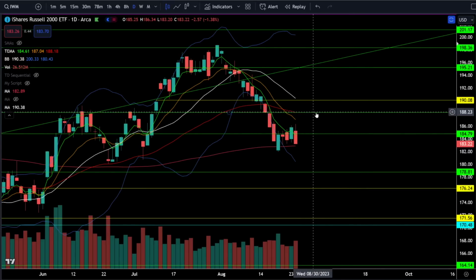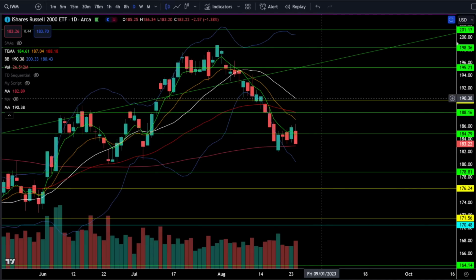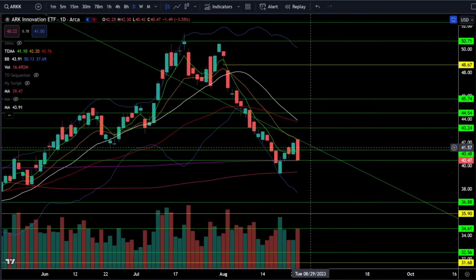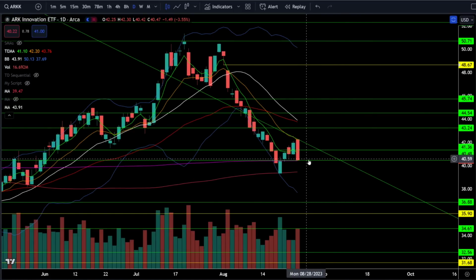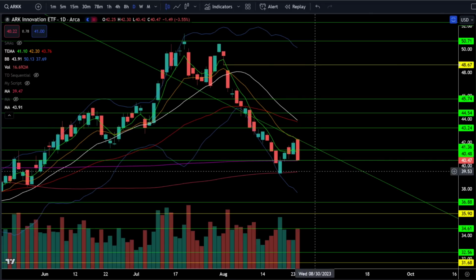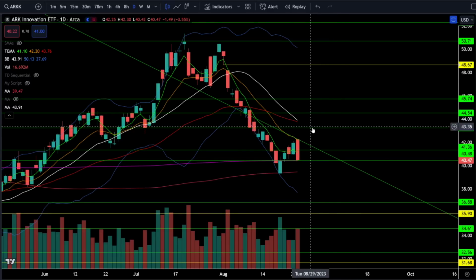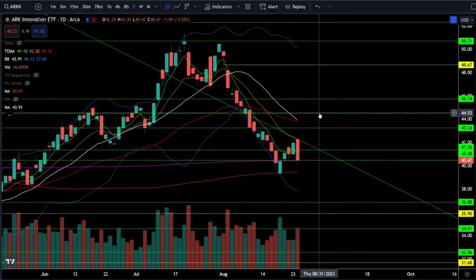Upside resistance remains 188 to 190, and we need to break above that resistance zone to say that we're getting more bullish. On the ARKK ETF, we were down 3.5% today, breaking back down below 41, and we're sitting very close to the support at 40.5, and we're still above the 200 daily moving average at 39.5. 39.5 is the critical support because if we break below that, we're likely going towards the gap fill below 36, and the critical resistance remains a zone between 43 and 44.5.